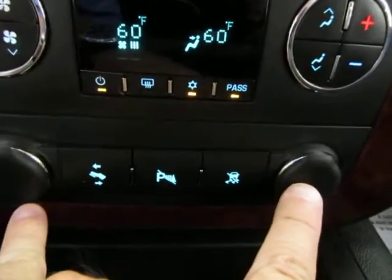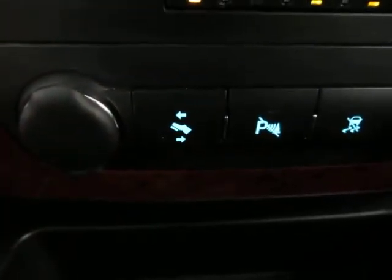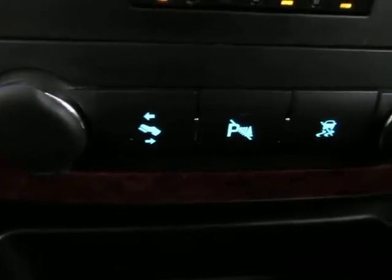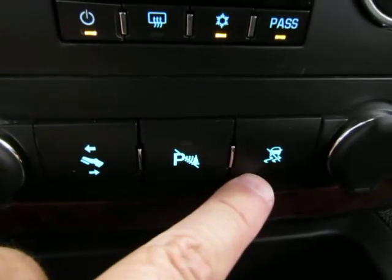Okay, you got a couple of cigarette lighter adapters here for your chargers. Power adjustable pedals. This feature allows you to move the pedals away from you or towards you, which comes in really handy when you have a very tall driver or a very short driver. This one here is to disable your rear parking sensors. This one here is to disable your traction control.